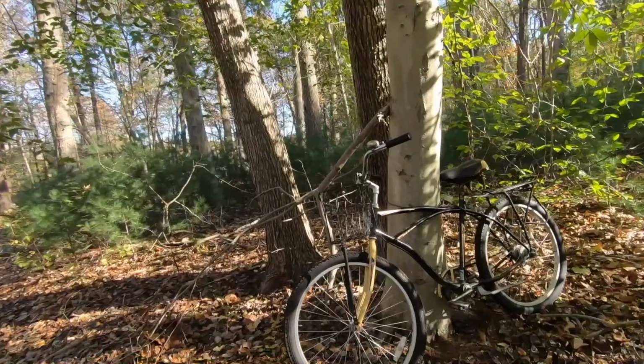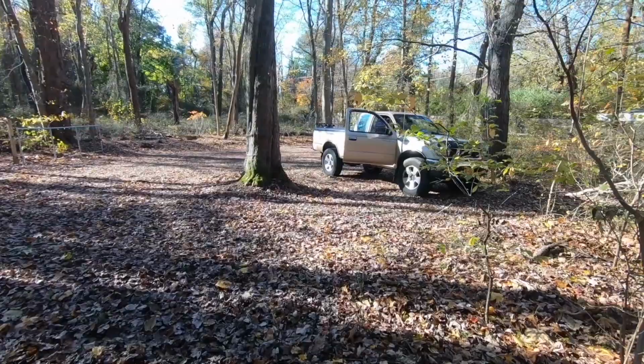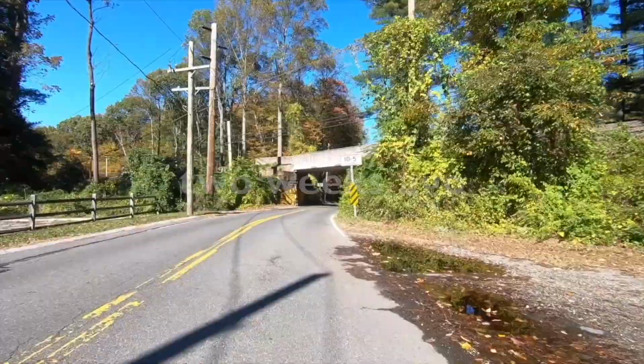This is going to be the end of my day, or the end of my hike. So I'm all locked up here, secure. I'm going to get back in my truck and drive down to Shoe Swamp, where I'll leave the car. I'm going to hike back here.